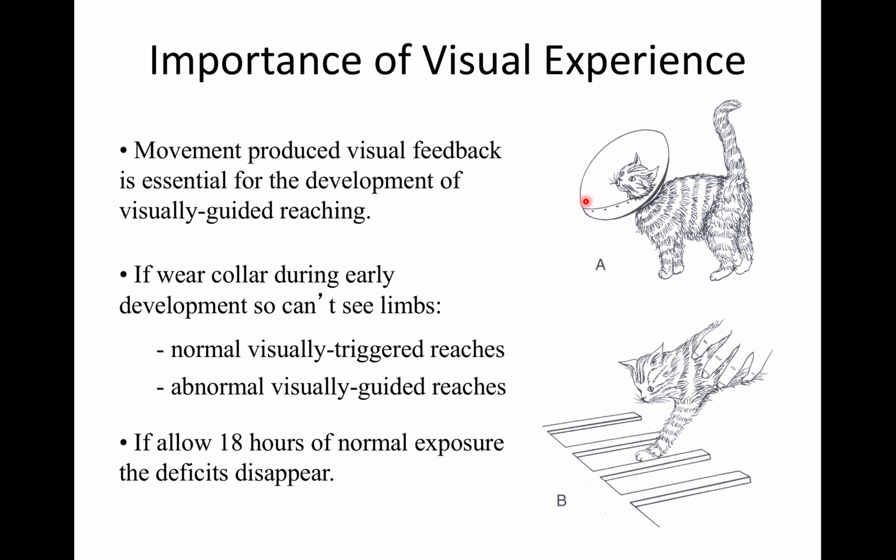So again, it goes to show that visual experience is quite necessary for the appropriate development of reaching and grasping. So if you have the inability to see your limbs, then the visually guided reaches become impaired. But after some time to readapt, then the normal behavior appears again.